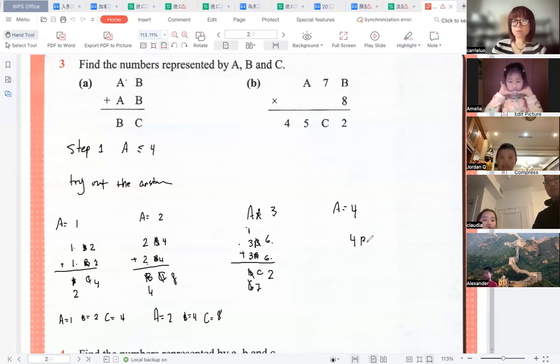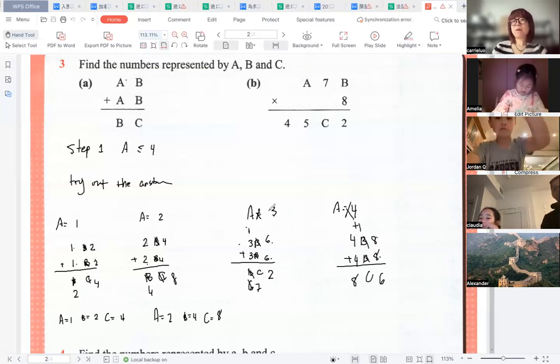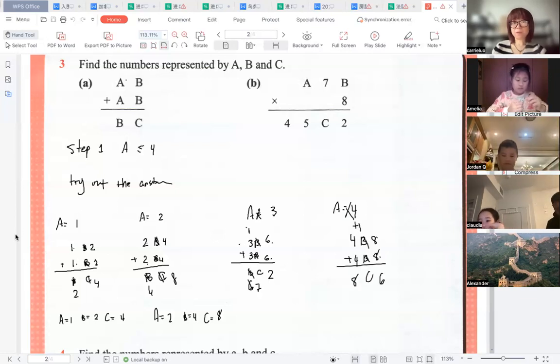So let's see, 4B plus 4B, 8, and B equals 8. And also 8 plus 8 equals 16, and you carry over 1. So A also cannot be 4. So how many answers are there, Jordan? Two answers. A equals 1 and A equals 2. So everybody, sometimes math is about what? Check your answer precisely and very carefully.